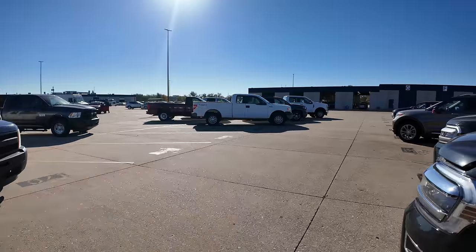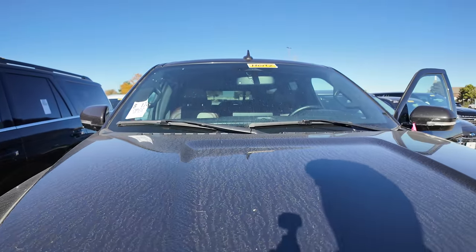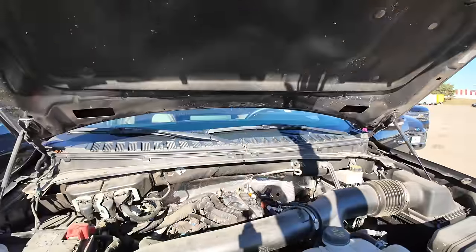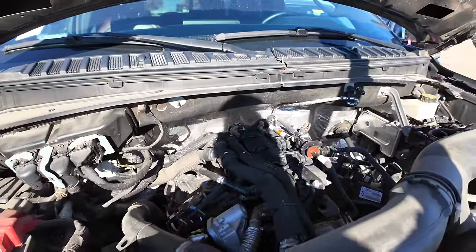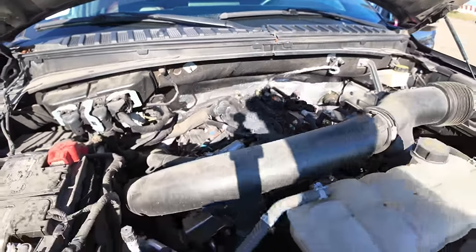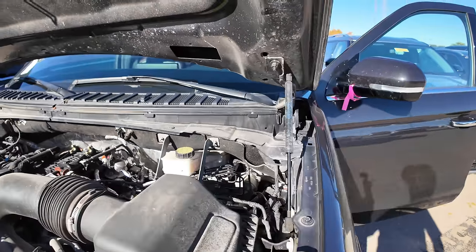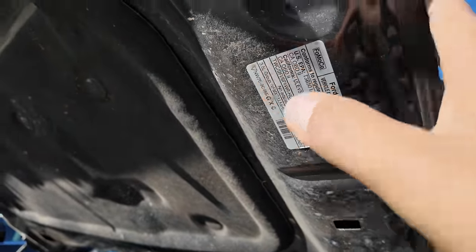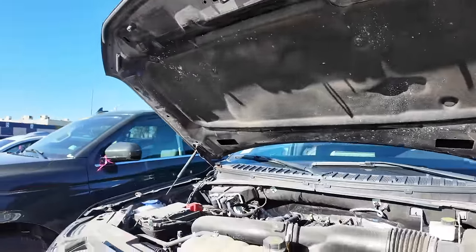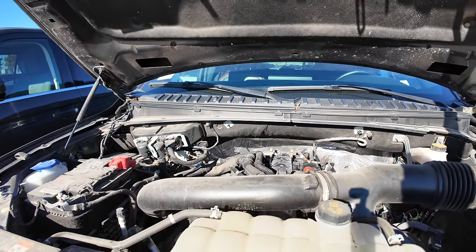I'm gonna pop the hood. I assume this has got the twin turbo 3.5 liter EcoBoost. Let's take a peek. Oh, maybe it's a 2.7. Either that or the 3.5 cover is missing. That's the only way I know. The 2.7 doesn't have a cover. The 3.5 does. So this may be a 2.7. It's a 3.5. It's just missing its cover, I suppose. Yeah, I thought something like this, you probably want to have that 3.5 in here.